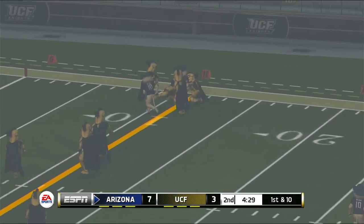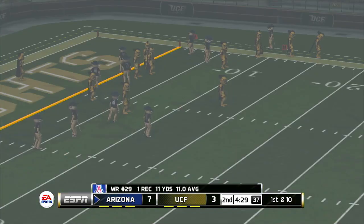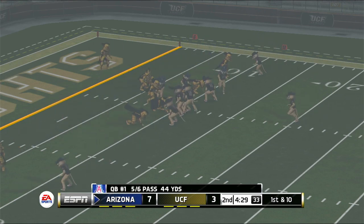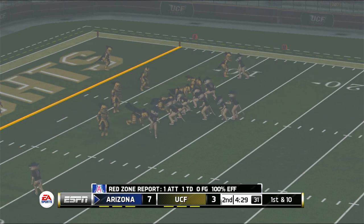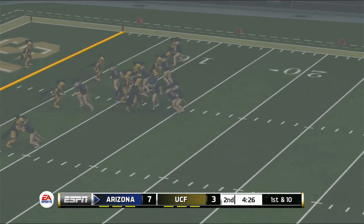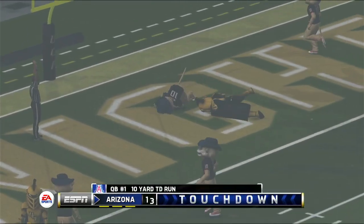Throws it in a hurry. He gets hit out of bounds at the 10-yard line. The reception. Called a gain of 11 yards. First down. Watch one. Watch one. 41's coming. 41's a mile. Touchdown Wildcats.